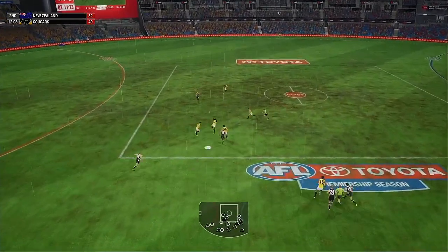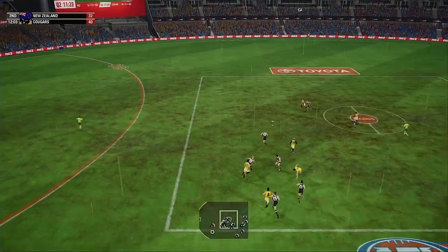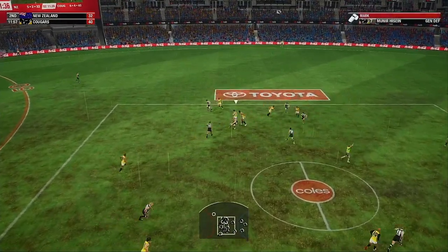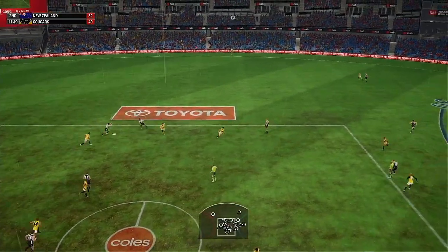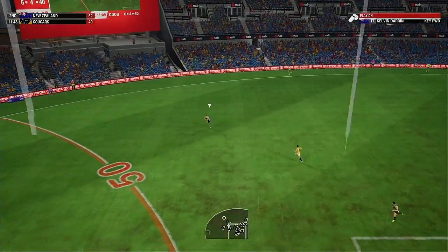Looks up with the kick. Finds a target. Gets a hand to the ball. Dug it out. A bit too hard with a push, and it's a free kick. Gets into a good position to take that. Keeps it moving. Has it now. Had plenty of the ball. Takes the mark.